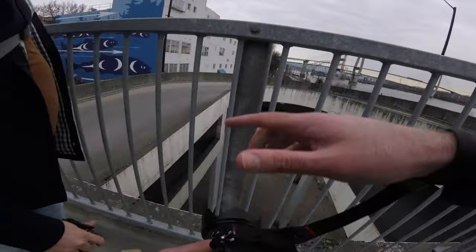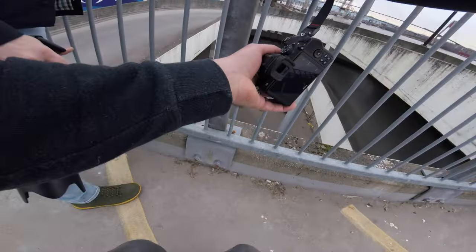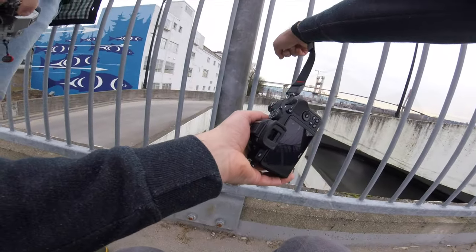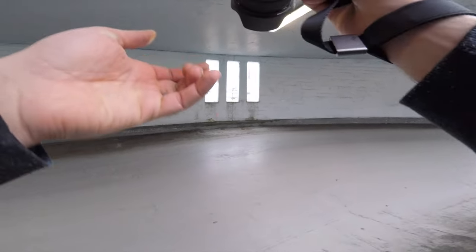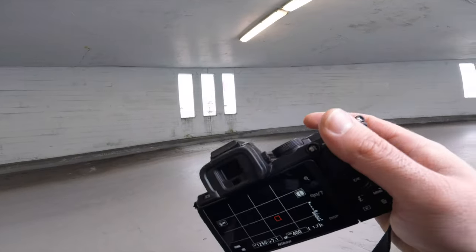Okay, what we need to do is get down the next level down. There's those three windows. That's a good shot out of there. We'll go down there. If you've been a part of the channel for a while, then you will no doubt recognize this spot. Well, maybe after I take the photo, you will. Yeah, we're going super, super silhouette.